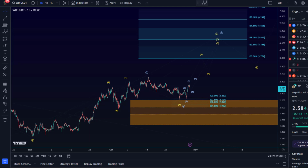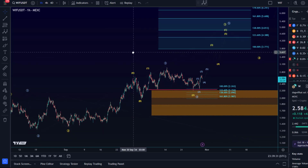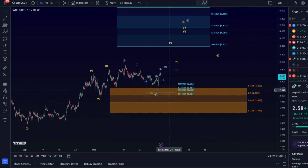We have two wave counts here. They are at the moment both bullish. WIF has reacted again to the support zone here, which is located between $1.59 and $2.20. And there are two, as I said, two wave counts.